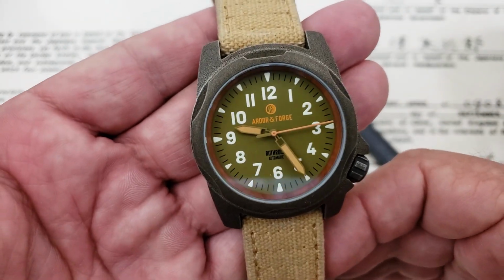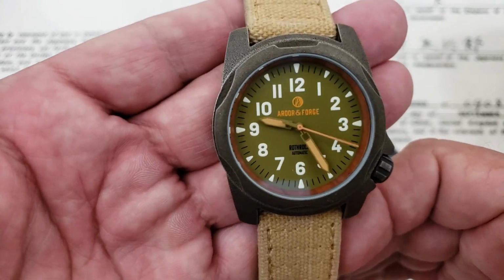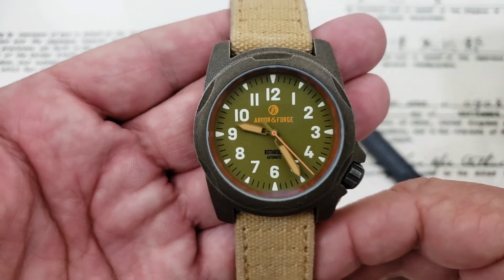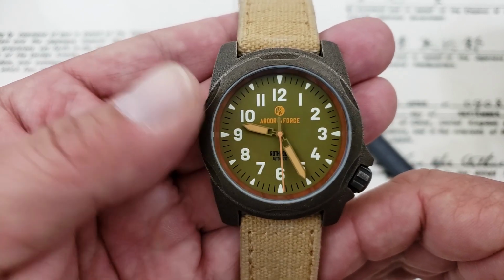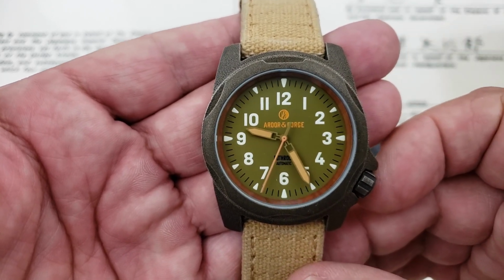Now, in the Rothrock series, they do have a number of different ones available in colorways, so definitely go over to the website and check out what they have there. I happen to love this one. I'm a big fan of green dials, and I think this almost olive green dial really makes this watch pop, especially with the combination of these orange hands they've put on the watch and the orange logo up there at the top. Really nice.